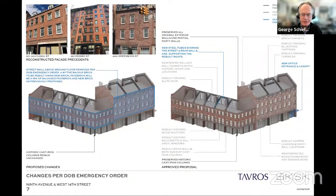And as Dove has indicated in his introduction, the only proposed amendment to the original C of A, other than minor details that I'll cover, is to be able to reconstruct instead of restore the backup brick wall along the 9th Avenue and 14th Street sides of the project, now that it has been removed following the DOB order. The image on the right is our previous proposal, which inventories all of the elements of the facade that were to be rebuilt or reconstructed as part of the original proposal.